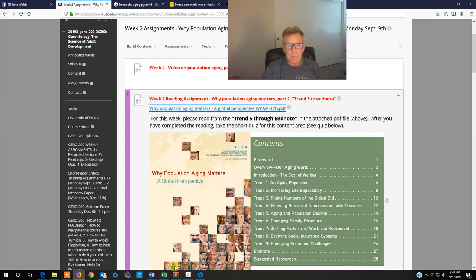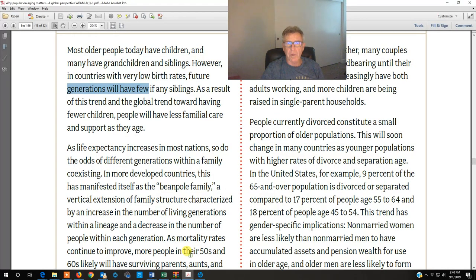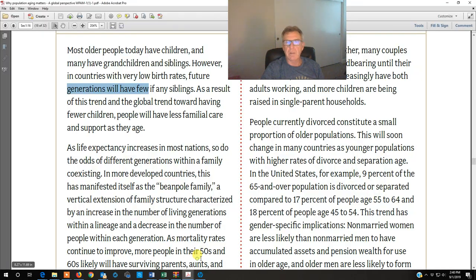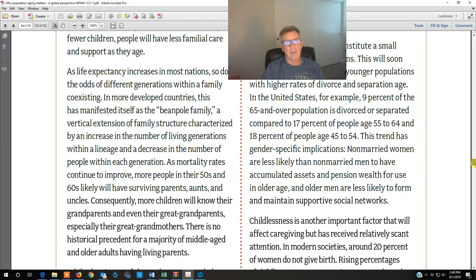All right, so we're going back to the original article. Sorry, I'm going to go back over here. It's this part right here, trend 5 through end notes. So we're going to go back to this article and continue to dive in and look at this. Now, our country and a lot of developed countries, things change. It's talking about how people don't die as much, the mortality rate is being reduced.